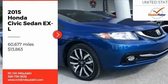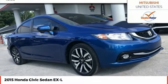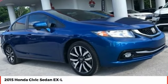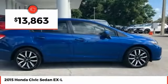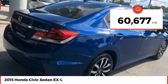You are going to love the 2015 Honda Civic. Practical, awesome gas mileage, and incredibly reliable, and is priced below $15,000. This vehicle has less than 65,000 miles.